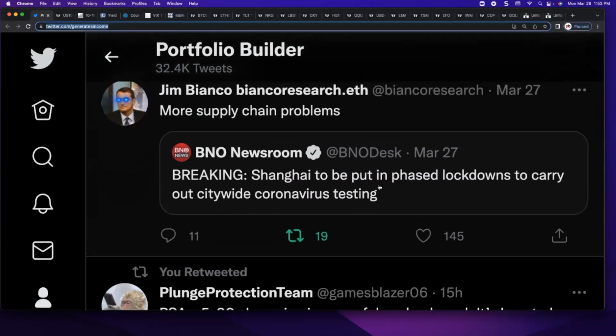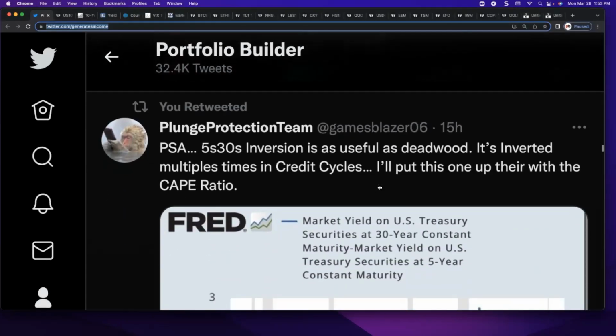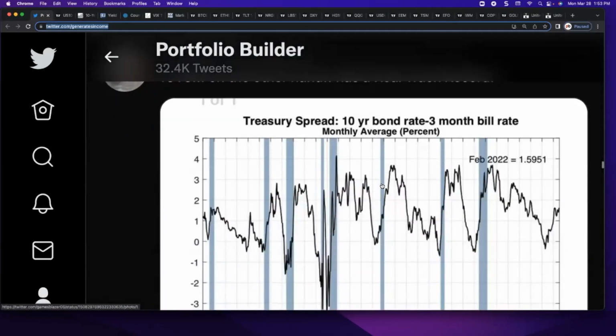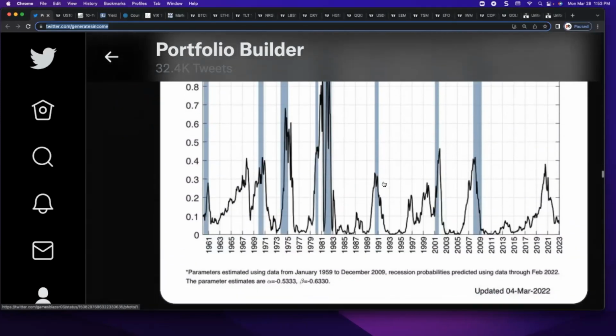China continues to do these lockdowns with zero COVID policy. So again, this is going to keep that inflation running hot. Shanghai is the latest to go into a lockdown. We've got inverted yield curves all over the place. We'll take a look at that in a moment.